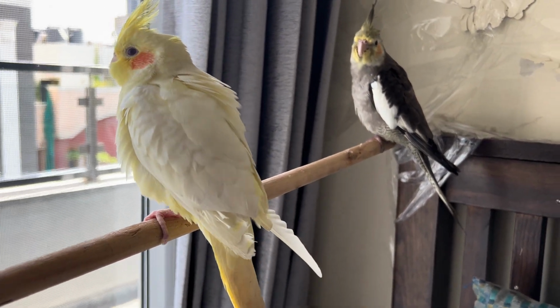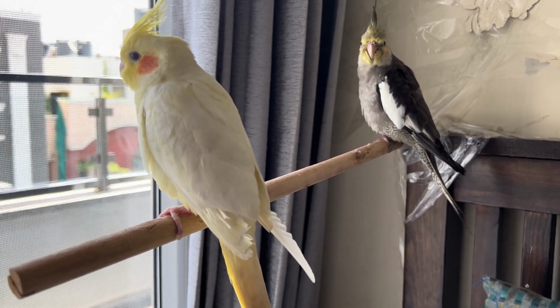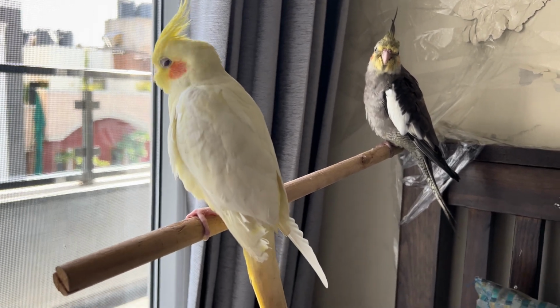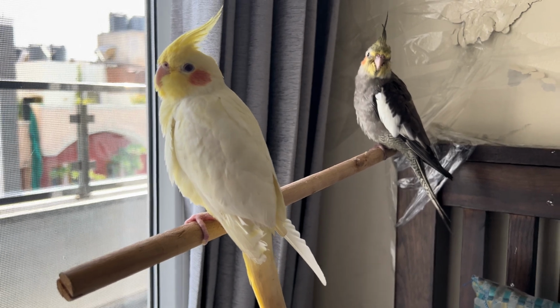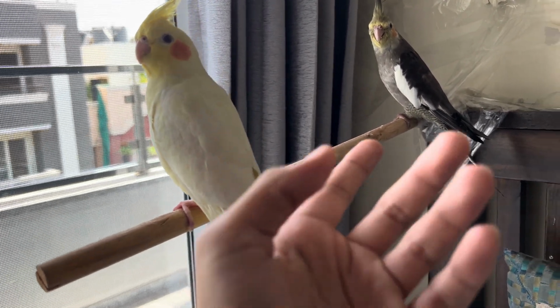So that cockatiel is one that I raised from a young age, when he was a child. I got him when he was 25 days old, and now he is 3.5 to 4 months old. And this one is named Cookie, and I got him a month and a half back, and he is 2.5 or 3 months old currently. I got him when he was 2 months, so I didn't raise him, so he does not obviously have that much trust in me as much as Rio.